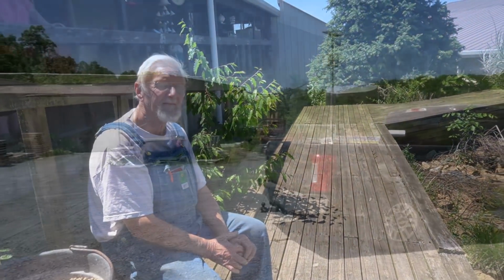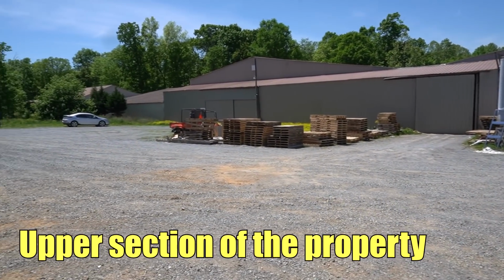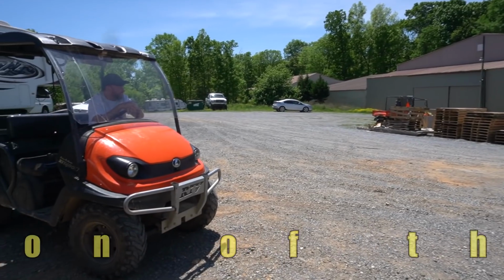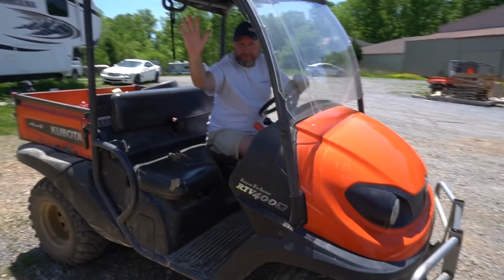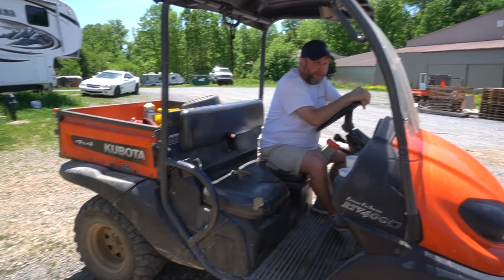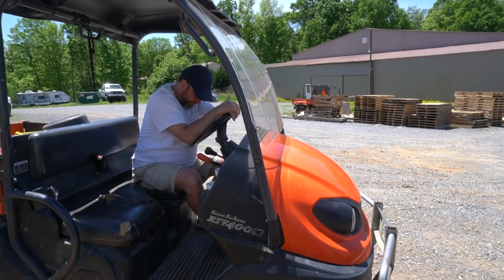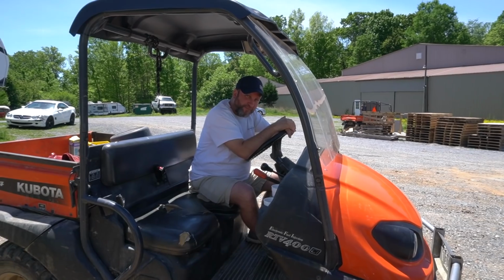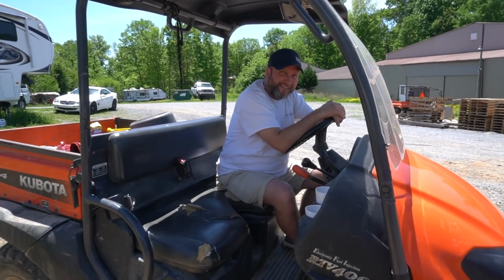There you go. So it's a pretty industrial looking property here in Dickson County, Joe? Yes, Dickson County. Dickson County, Tennessee, and this is Joe. Joe helped me with my stand and my tank, and he's going to give me a tour on this vehicle here through the property. They not only make tanks and stands, but they also have fishing, so I can come here and fish. Absolutely. All right, let's go ahead and go.